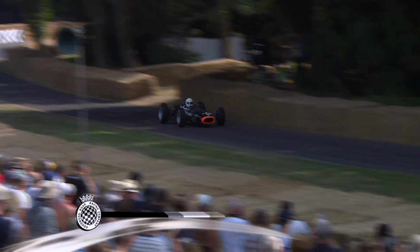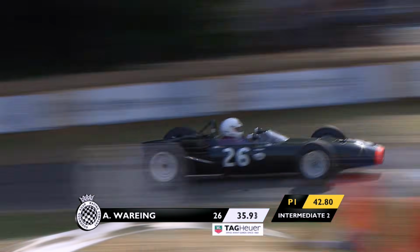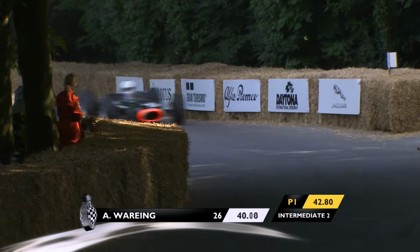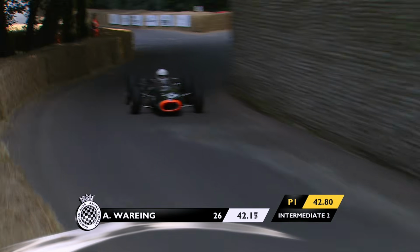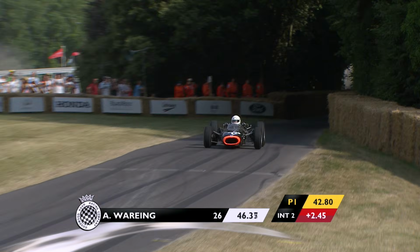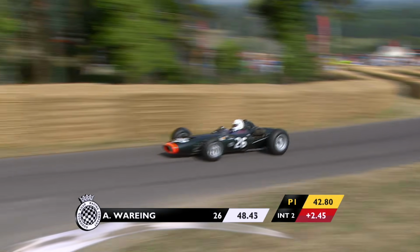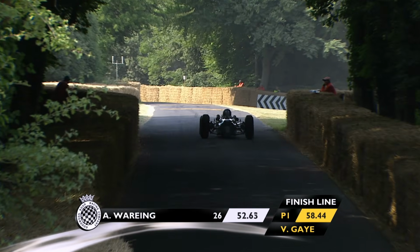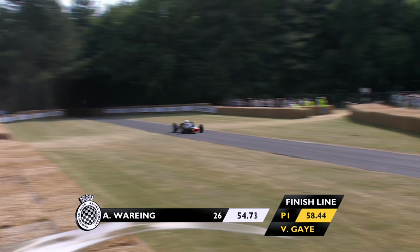So let's just see then if this car is up for a fast time here. Andrew Waring, the challenge I think has been laid down. Now we're starting to get a bit more speed up on the hill. He does stay away from the flint wall by quite some distance, Andrew there, and he's lost 2.5 seconds through the middle sector in this 1.5 litre V8 designed of course by Tony Rudd.